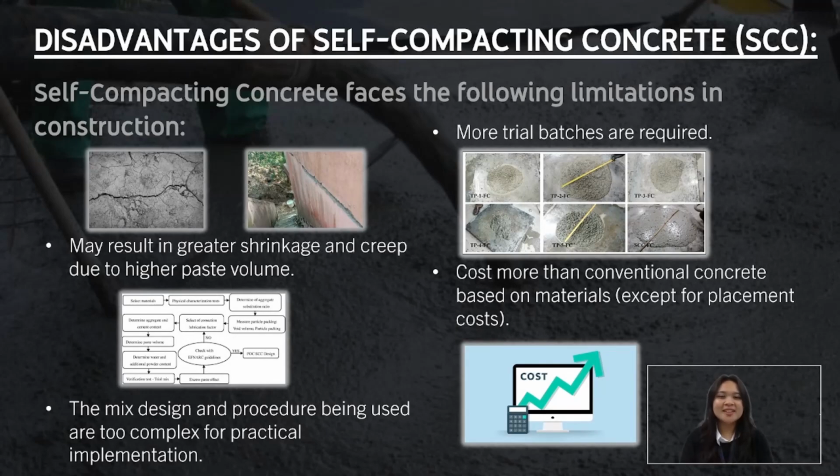Thank you, Amira, for explaining the advantages of self-compacting concrete. Now, let me take over the slide to explain the disadvantages of self-compacting concrete. Self-compacting concrete faces the following limitations in construction, which means it may result in greater shrinkage and creep due to higher paste volume. Besides that, more trial batches are required so that the right mix can be obtained. Next, self-compacting concrete also costs more than conventional concrete based on materials, except for placement costs. Lastly, the mix design and procedure being used are too complex for practical implementation. Now, let me proceed with the slide with the conclusion for our topic.